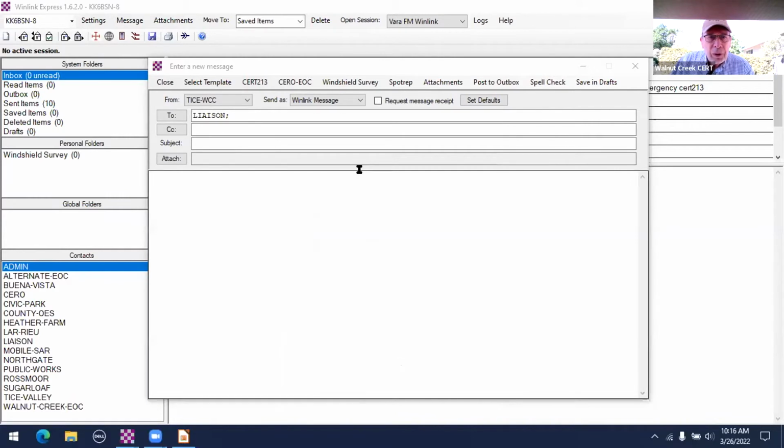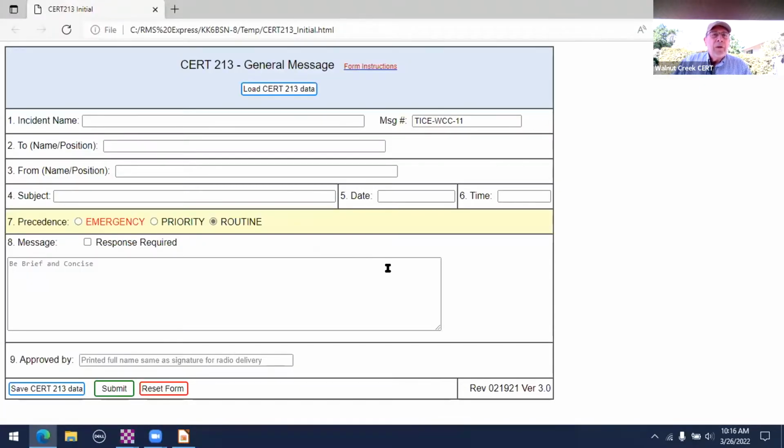All right, we can use Microsoft Edge. So here is a Cert 213. And what I can do is put in an incident name. So Winlink, you get to watch my test. You get to watch my typing skills. This is Winlink testing. And you notice I have an automatic message number that's based on the command post here.